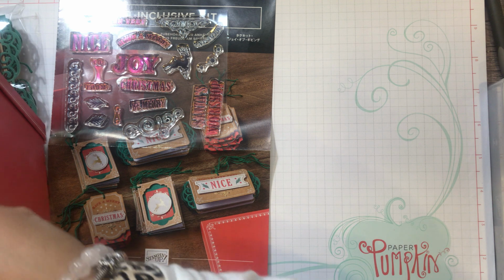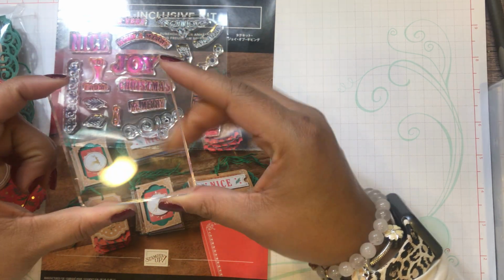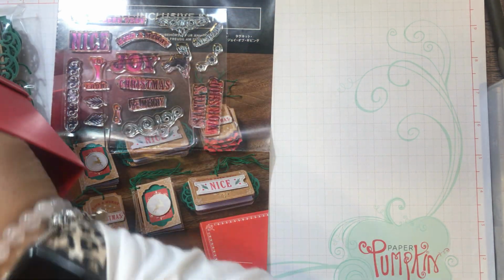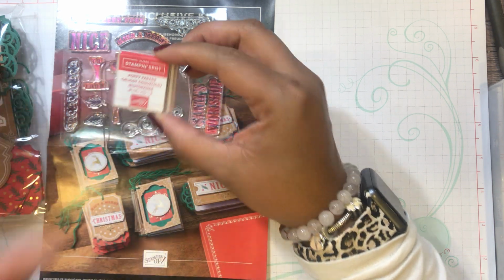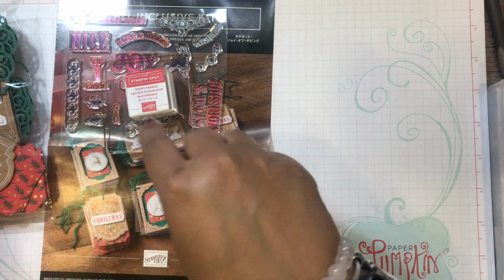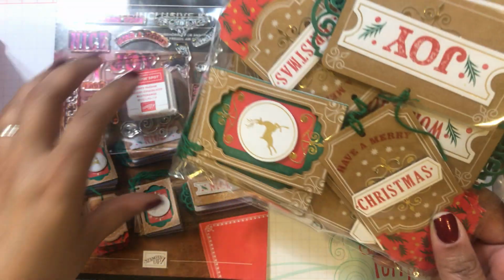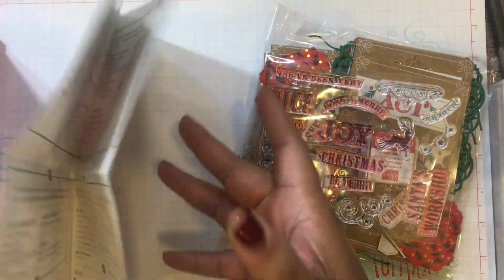You will also receive a D block for your stamps. So you mount your stamps on top of that D block to stamp. And then you also are going to get the Poppy Parade Stampin' Spot. So that's your ink. And you're going to get all of the materials needed to make all of the tags in this kit. So let's see, how many tags are in this kit?